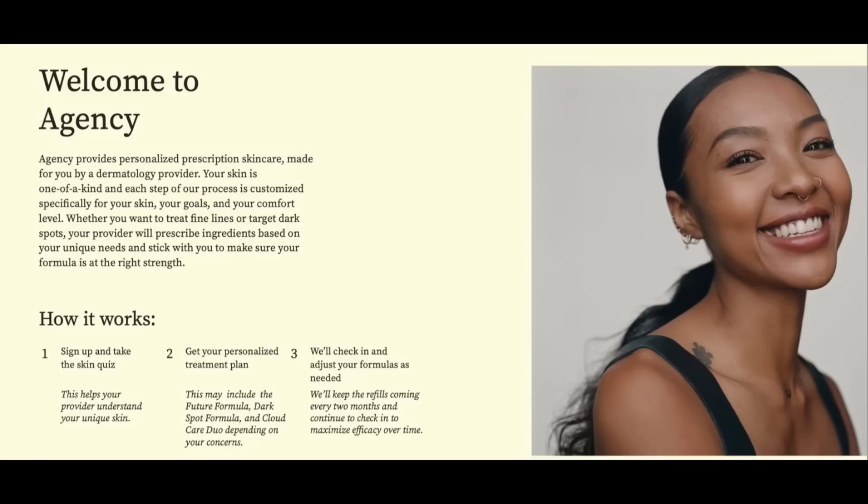Like I said, Agency is a sister to Curology. They are both online dermatology services that can customize a prescription treatment cream based on your specific needs and concerns. It's super easy. You simply fill out an online questionnaire about your skin type and your skin concerns, submit some photographs, and an online dermatology professional will assess your skin and prescribe a customized treatment cream.